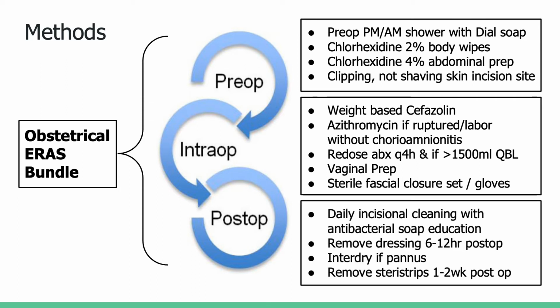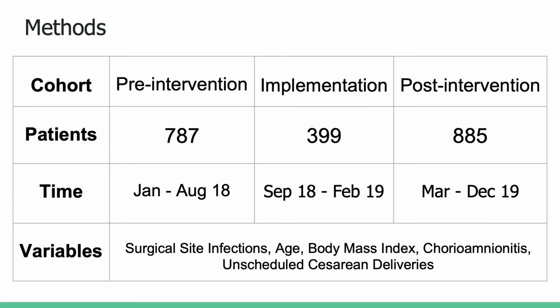Postoperatively, patients were educated on daily incisional cleaning after the dressing was removed, 6 to 12 hours post-op. Interdry moisture-wicking antimicrobial fabric was used if abdominal pannus was present, and additional patient education was undertaken to encourage compliance with removing steri-strips 1 to 2 weeks postoperatively.